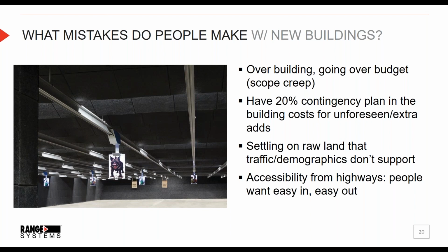Because of this, I always recommend putting in a 20% contingency plan in the building costs, because there's always going to be some unforeseens. There's going to be things that you want to add. You're kind of learning along the way, and you're finding nice little features and things that you think will create a more attractive spot for you, or a more attractive building that you want to add. So make sure you allow at least a little bit extra. I always say 20% if you can.